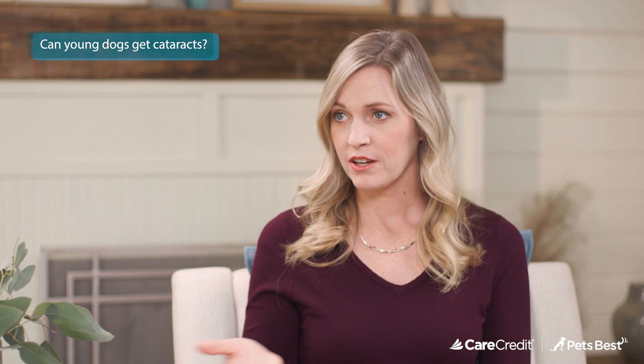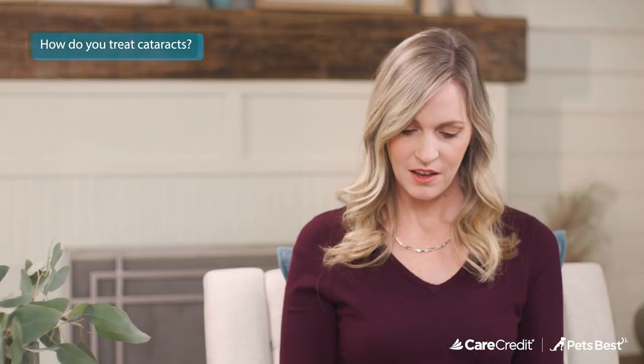So does a dog's age have a factor in whether they get cataracts? Can a young dog get cataracts? A young dog can get cataracts, especially if the young dog has diabetes. Are there treatment options for dogs with cataracts, and what are they? The only real treatment option is surgery.